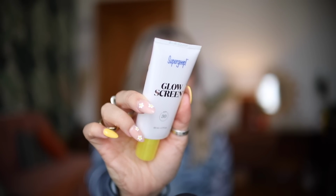And then if I want to go for a more sheer coverage, I don't want to wear anything crazy heavy, I've been opting for the Super Goop Glow Screen. This is only an SPF of 30, which isn't as high, obviously, but you know, it's better than nothing. SPF 30 is still pretty good for the UK. But I like this because it's got a tiny little bit of tint and it's very glowy. So it kind of evens out your skin tone. I wear it by itself often. I wear it on its own with a little bit of matte concealer, and it's just the most lovely, dewy, brightening, luminous base that looks like skin because there's no coverage. It's just an evening out and a glow, but also it's got SPF 30, which is incredible.